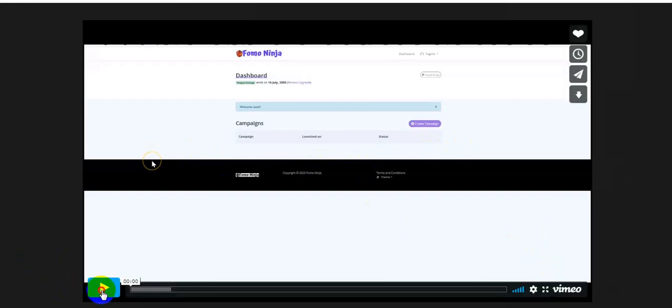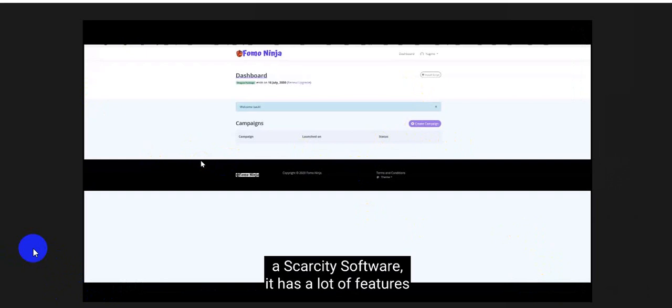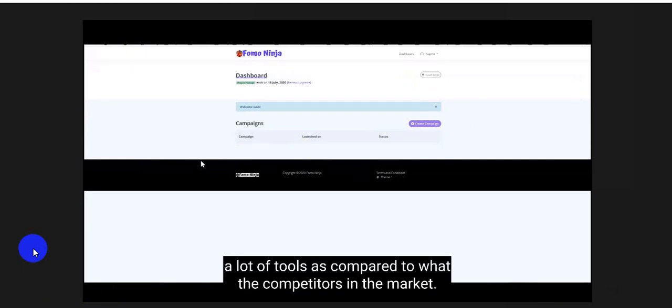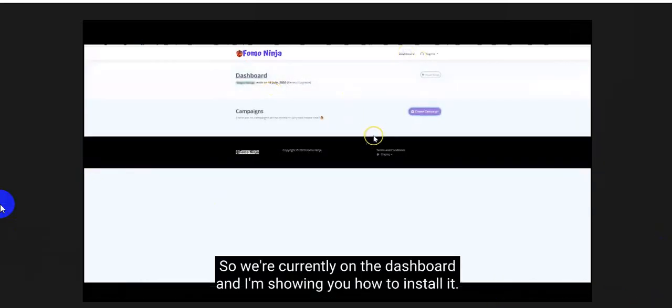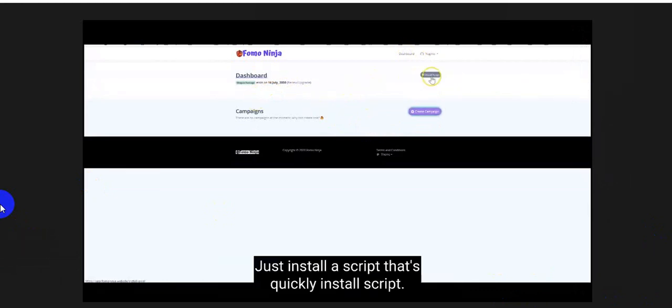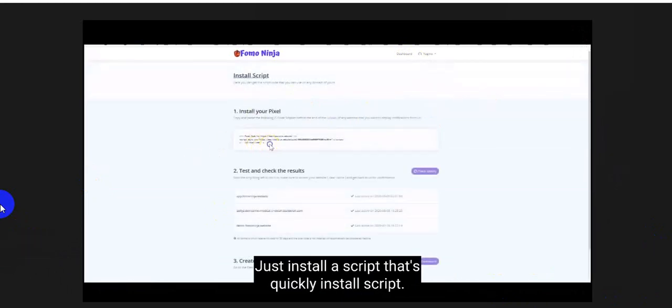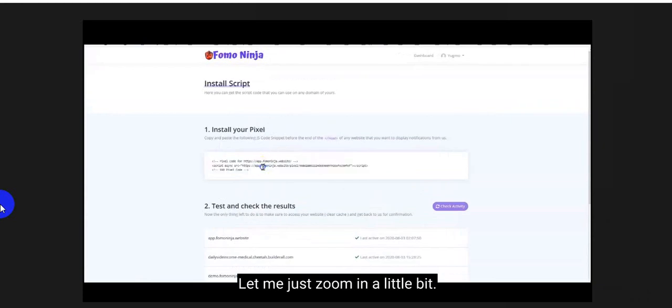Okay, let's get started. Show you the dashboard. So we're currently on the dashboard and showing you how to install it. It's very easy. It's just one, two, three. Install a script. Let's click on the install script. We grab this code. Let me just zoom in a little bit. So let's just grab this code.